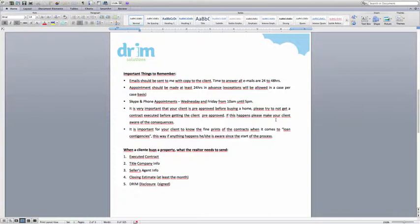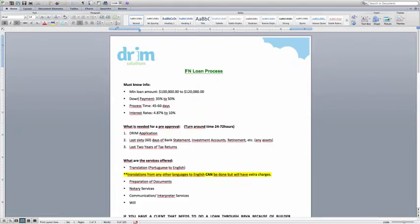The question was, if the client is looking for a property, what is the minimum loan amount? So it has to be $100,000 unless they want to do the private money. Then they can do, I think it was 45, for the first option he had.